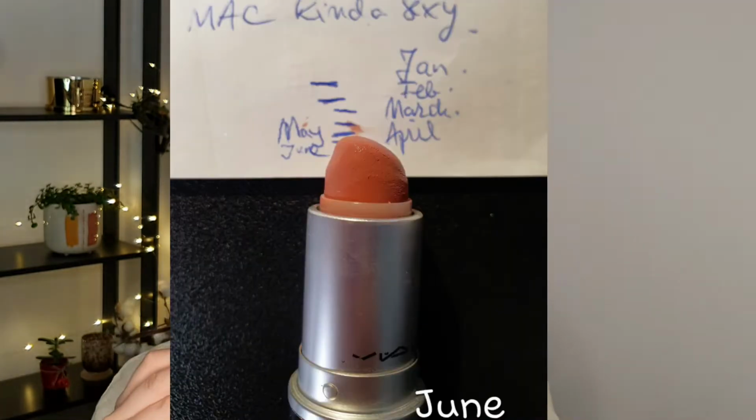I did use it in the last month, but I much prefer glossies in the moment, so I will keep it in the project because I do really want to finish this one up, but I know that it will be a bit of a slower progress in the summer months. But this color is so stunning and I do like it so much, so I do want to continue using it.